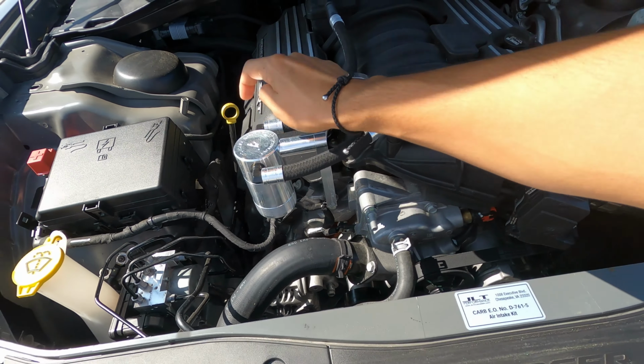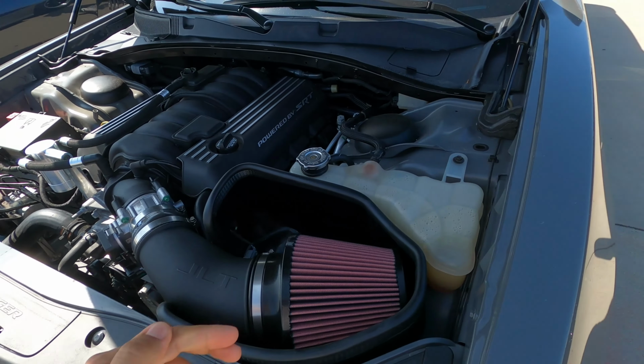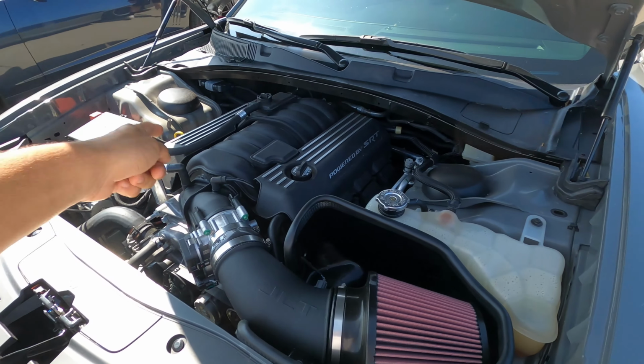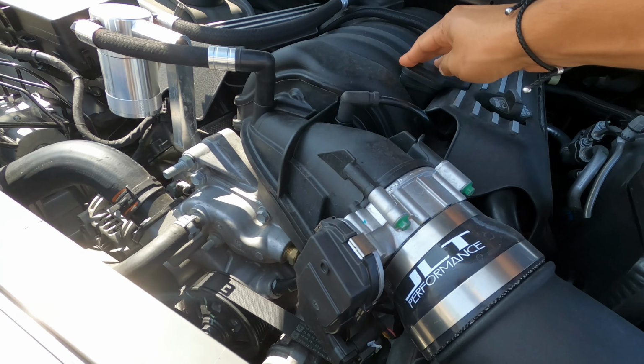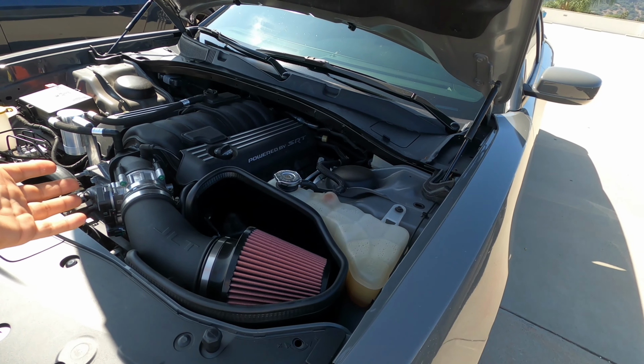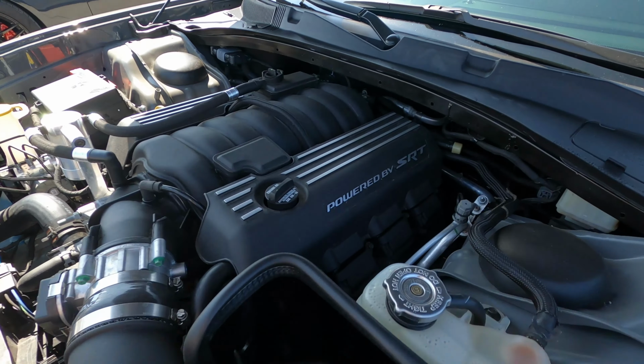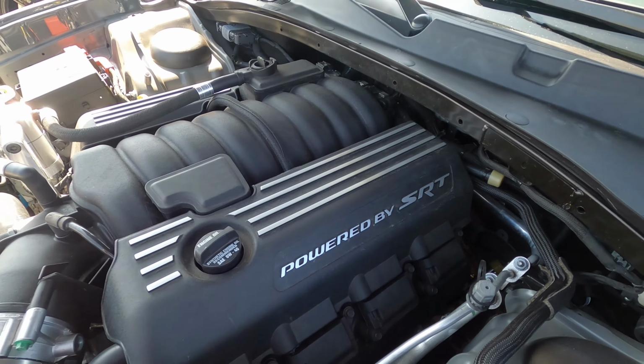As you guys saw, there was a lot of oil in the catch can itself, so I highly recommend putting this on any performance car, just for long term for your motor, and it'll be saving it for the long haul pretty much. But yeah, it's gonna be a short one. That's gonna be the end of the video. Hope you guys like it.